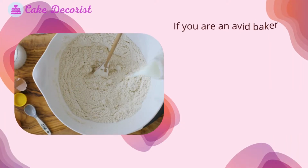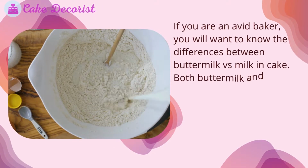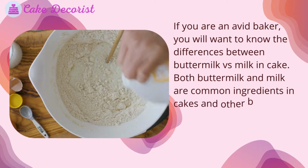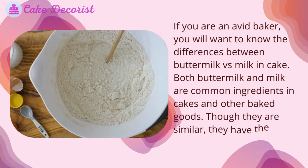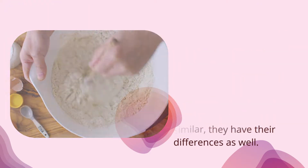If you are an avid baker, you will want to know the differences between buttermilk versus milk in cake. Both buttermilk and milk are common ingredients in cakes and other baked goods. Though they are similar, they have their differences as well.